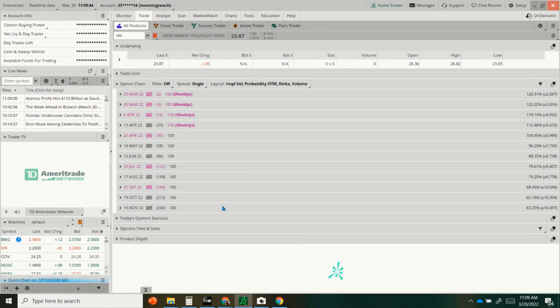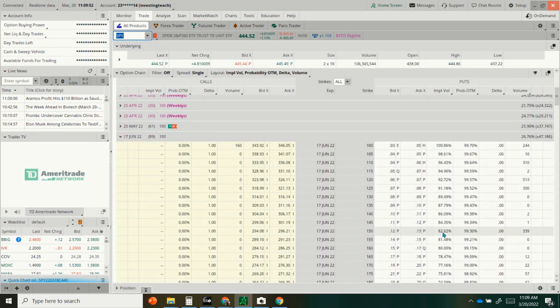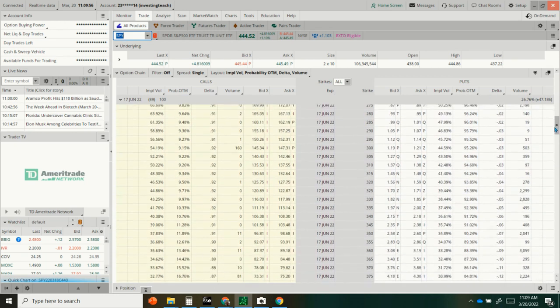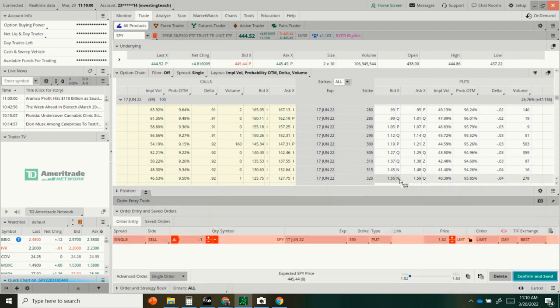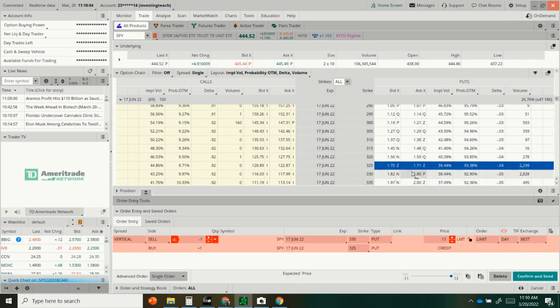So we're going to go and look at around 0.05 delta. Super safe. Delta column here, looking at the 0.05. Go all the way down to 330. I'm going to sell the 330 put, buy the 325 put. You get $13 in credit.